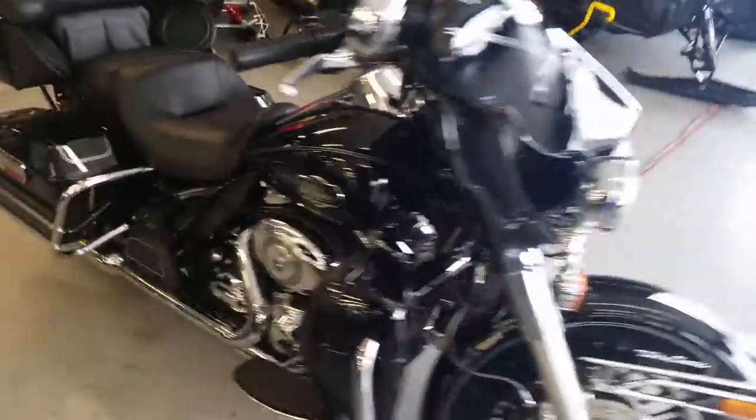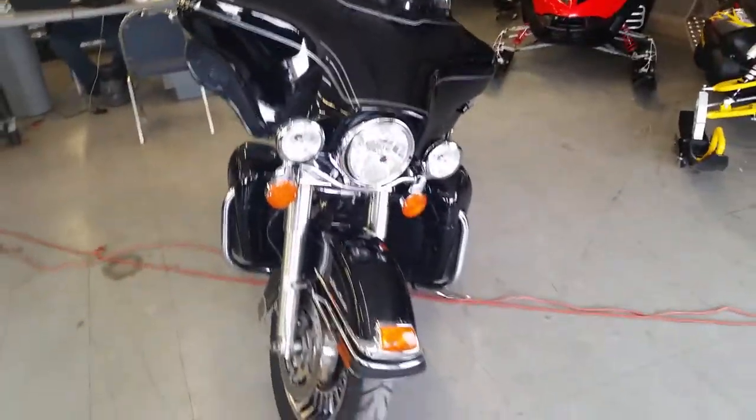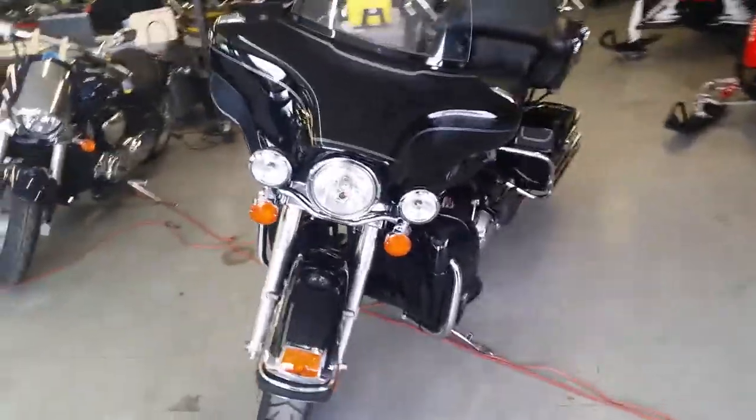This is one clean, sharp Ultra Classic. It's in vivid black with liquid silver pinstripe. This thing's got tons of chrome. It's a perfect 10 out of 10, loaded up with every option they offer. This thing's a lot of bike for $229 a month.